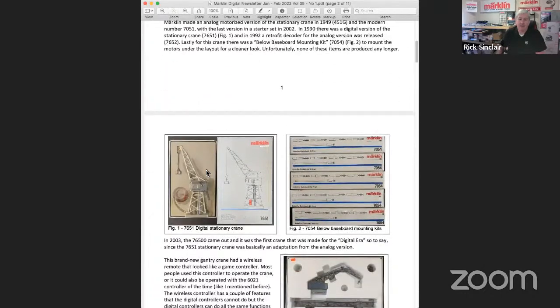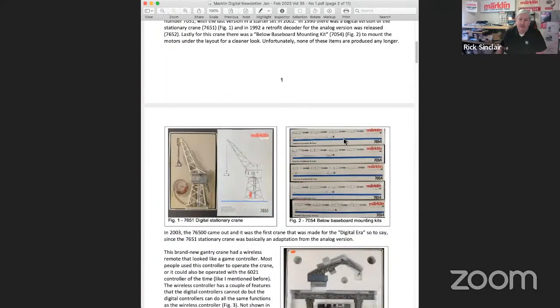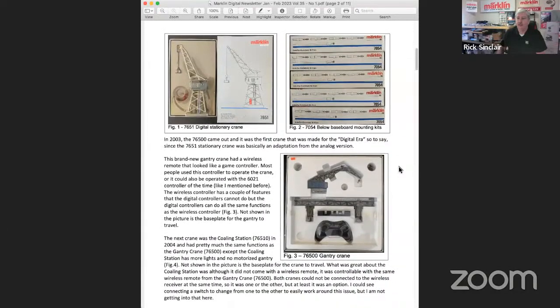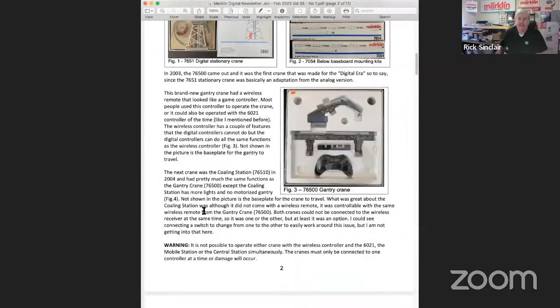And then they came out with the below baseboard mounting kit, which here I have a picture of. I have 5 of these things, which nowadays are extremely rare. You never see them anywhere, and if you do, they're usually used, and they're the old parts from the crane when somebody mounted their motors underneath the track. So I someday intend on using these on all my cranes, but as of right now, they're just basically worth their weight in lead, let's say. Not quite gold yet. Okay, so that's basically the history.